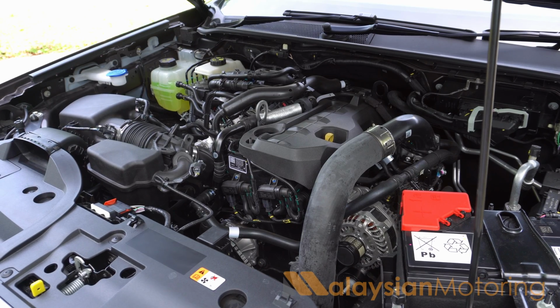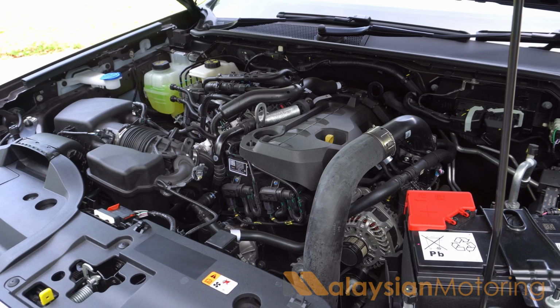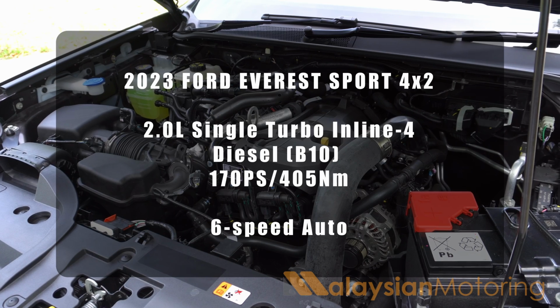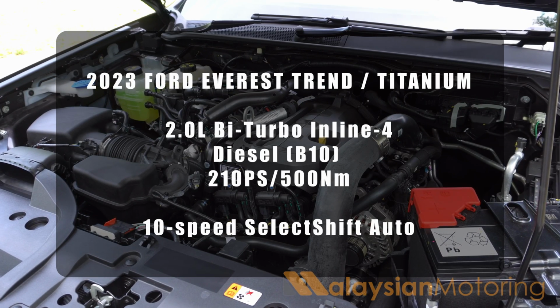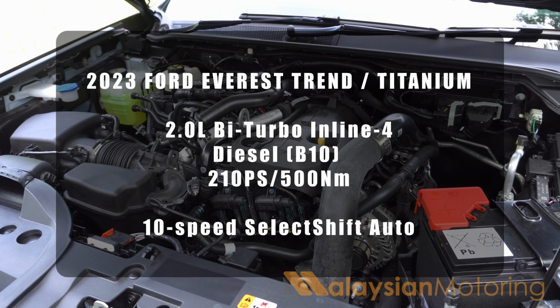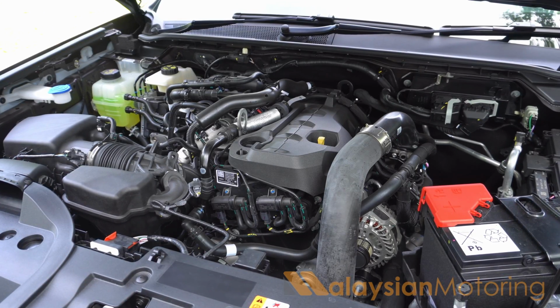Now, before I get on with the rest of the design, I'd like to talk about the second differentiator with the Everest, and that is the engine. Because compared to the Fortuner, which can be had with either a 2.8 litre turbo diesel or a 2.7 litre petrol, the Everest can only be had in a 2 litre 4-cylinder bi-turbo diesel, which produces in excess of 200 horsepower and 500 Newton meters of torque, with power going to all four wheels via a selectable all-wheel drive system and a 10-speed automatic gearbox.